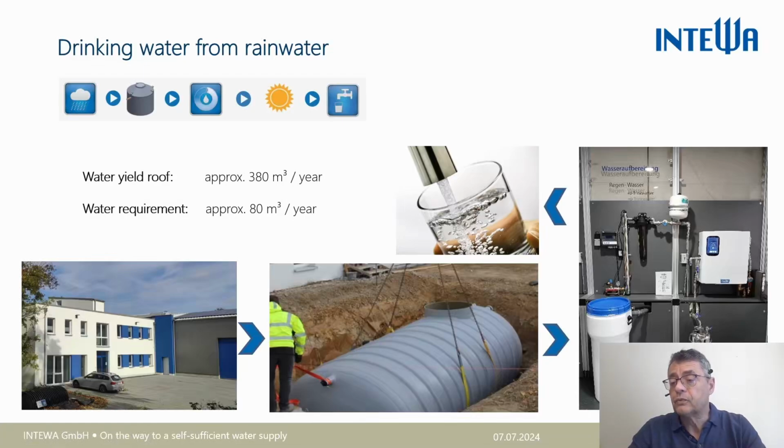This ultrafiltration removes all the particles bigger than 0.02 micron. Just to give you an idea of what this means: a virus, for example a coronavirus, is larger than 0.02 micron. So we remove the viruses and the bacteria and all the particulate dirt from the water.